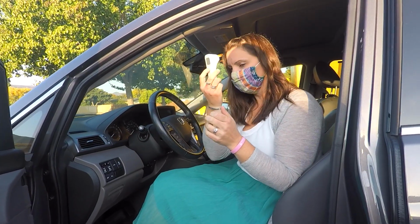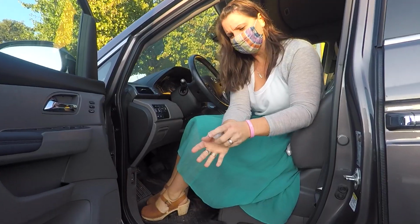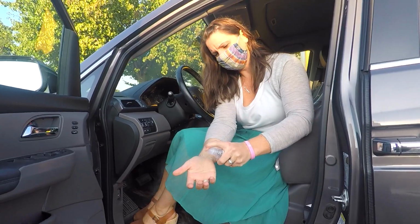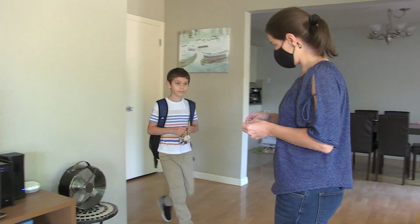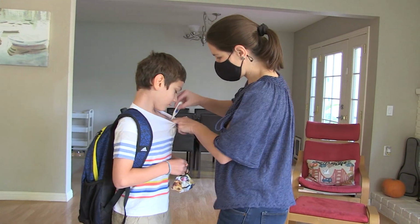Before leaving home each school day, all staff members and students will take their temperature and conduct a daily health checklist. Parents and guardians of younger students should assist their children. This short checklist will be provided by the district.